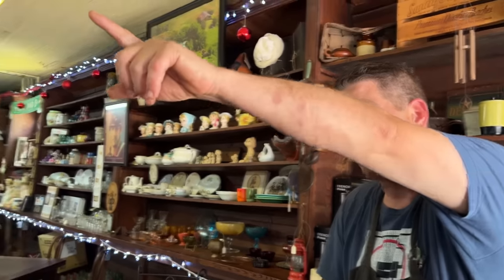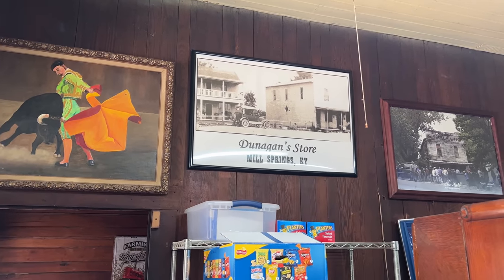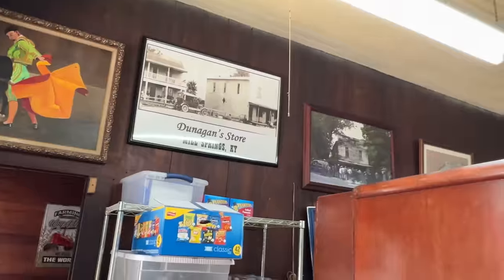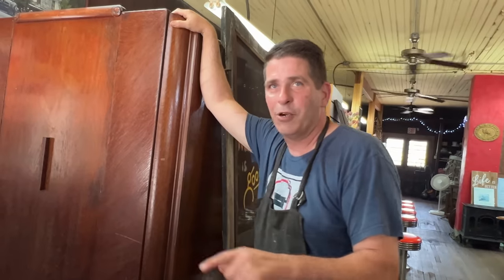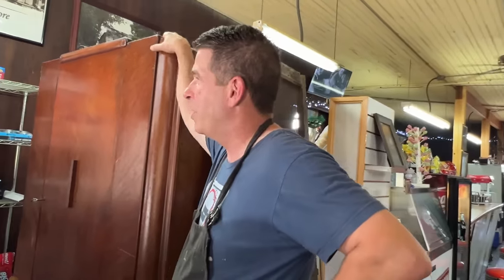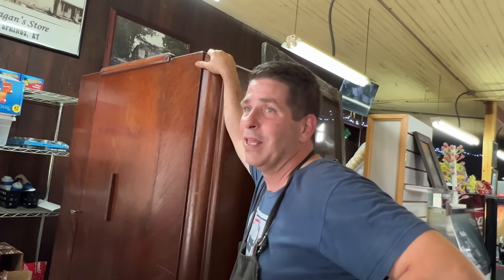But you find these old pictures, like this photo. The date on the actual photo is sometime between 1910 and 1920. But this is a photo of this building before it got moved across the street, to its present location. You look around, I find stuff still. The cute thing is I'll find where Daryl or Dwayne, Mr. Dunagan's sons, when they were kids, wrote their name on something, find a piece of wood with it. It's pretty impressive that it's still here.